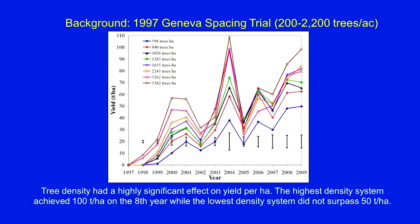We then planted a second experiment at Geneva at the experiment station in 1997, in which we compared all the way from 200 trees to the acre to 2,200 trees to the acre, basically a 10 by 18 in 2-foot increments or 1-foot increments down to 2 by 10, which is 2,000 trees to the acre. And this is the yield.